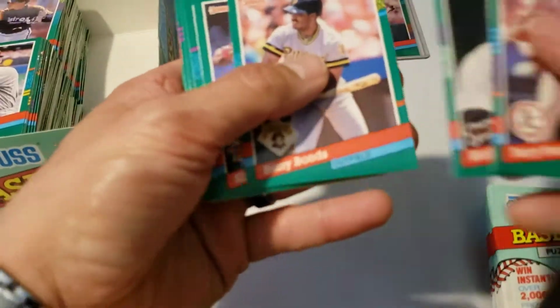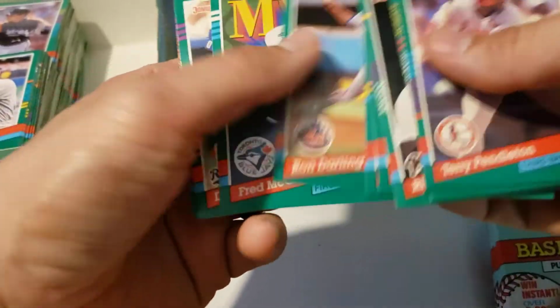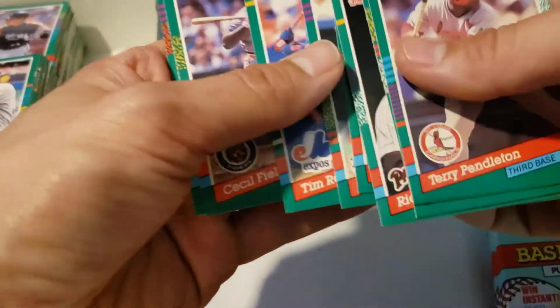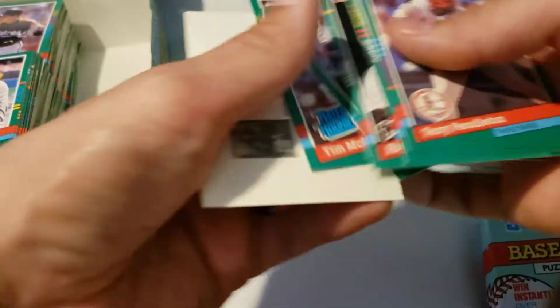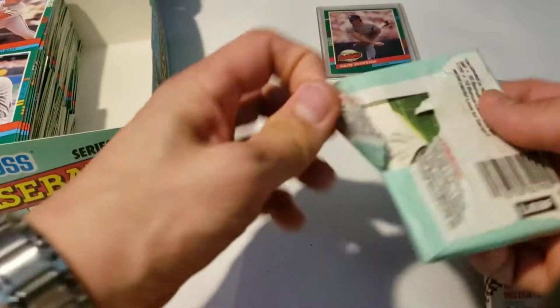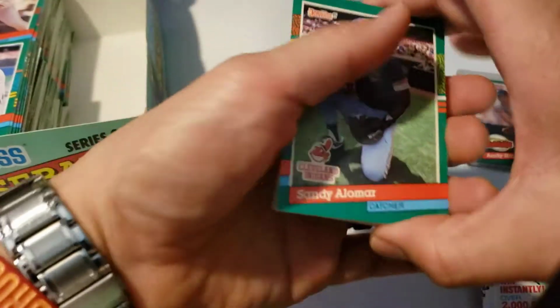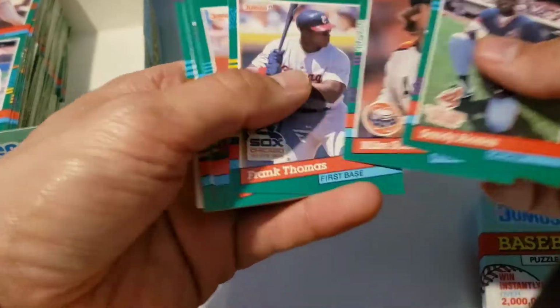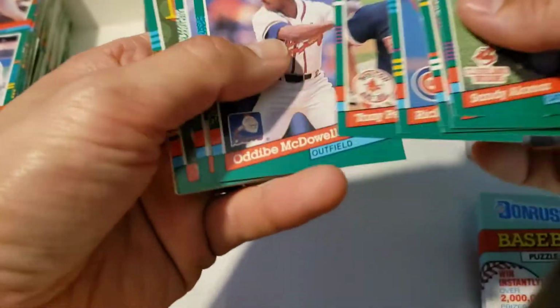Even those Barry Bonds cards that we got, the Kirby Puckets, not really worth anything. You could probably, from what I hear, get them for like $0.25 if you want one of those. Or if you can get a hold of me, just pay the shipping. I'll just send you the whole box and you can have it.